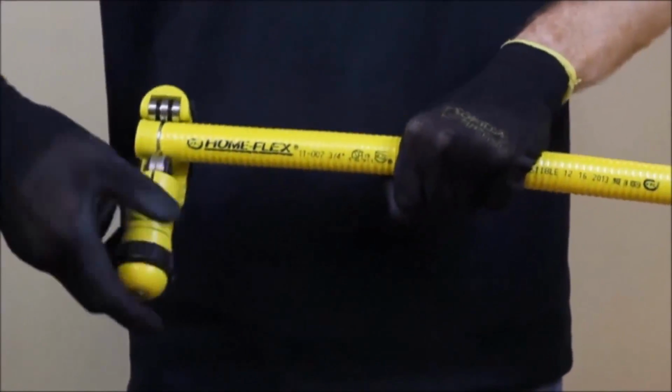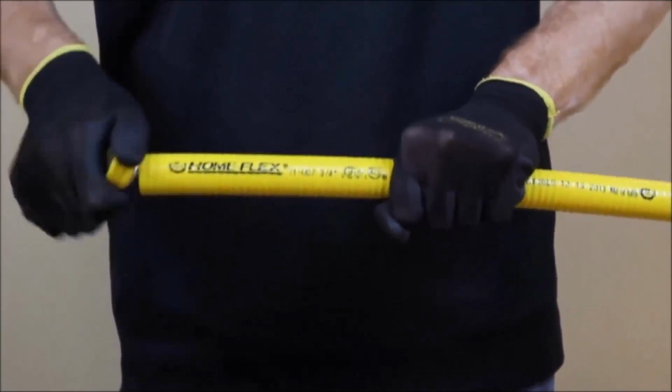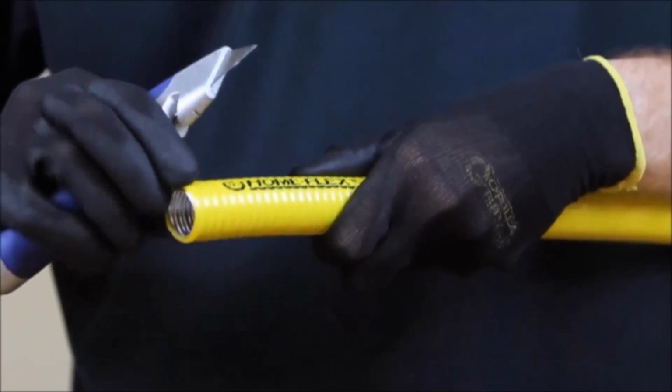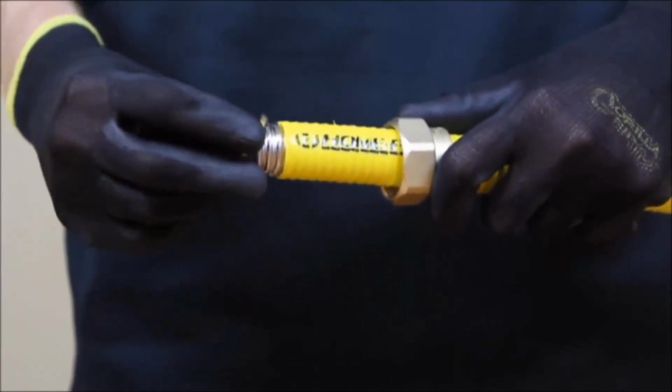Fittings are easy to install. Simply cut the pipe along the valleys of the corrugation with the HomeFlex CSST tubing cutter. Remove the sheathing with a blade and slide on the nut. Get the supplied clamp ring and clamp it over the last corrugation of the tubing to keep the nut in place.